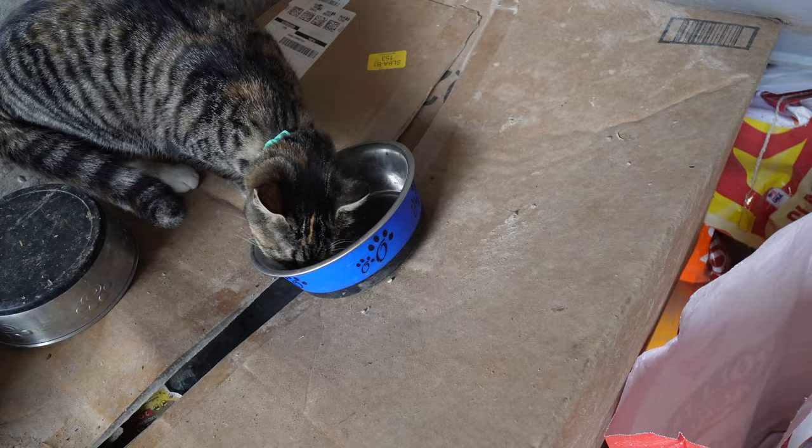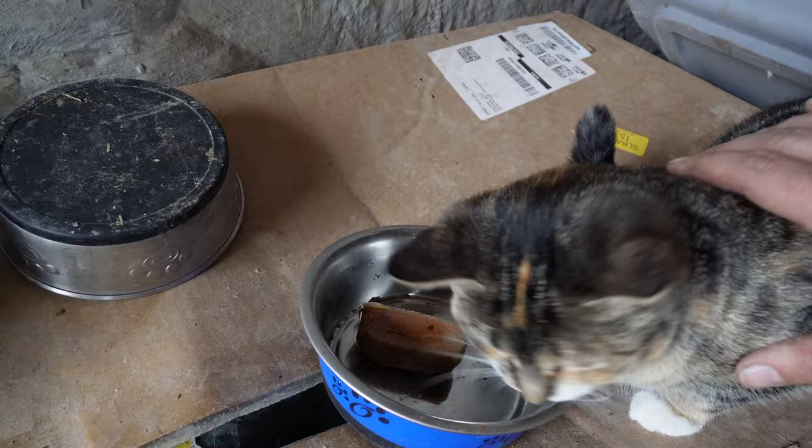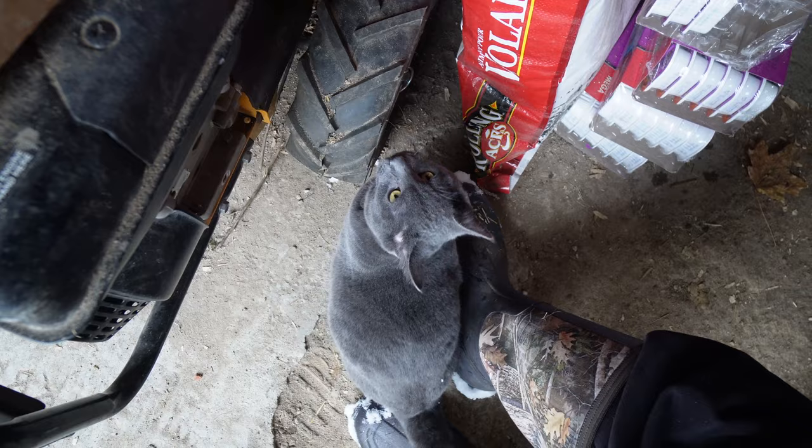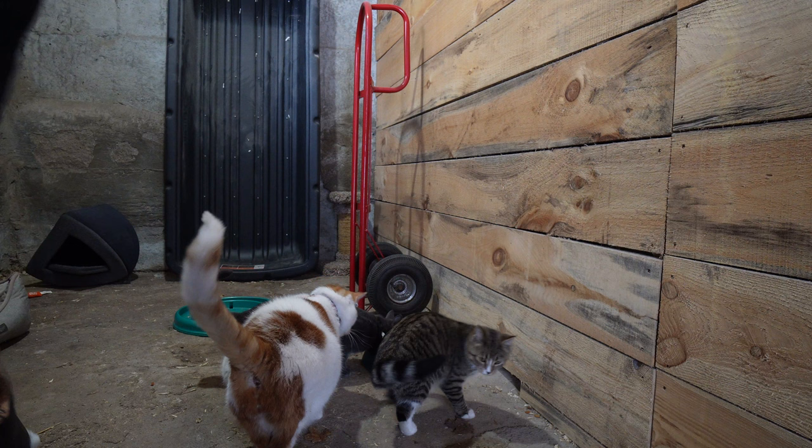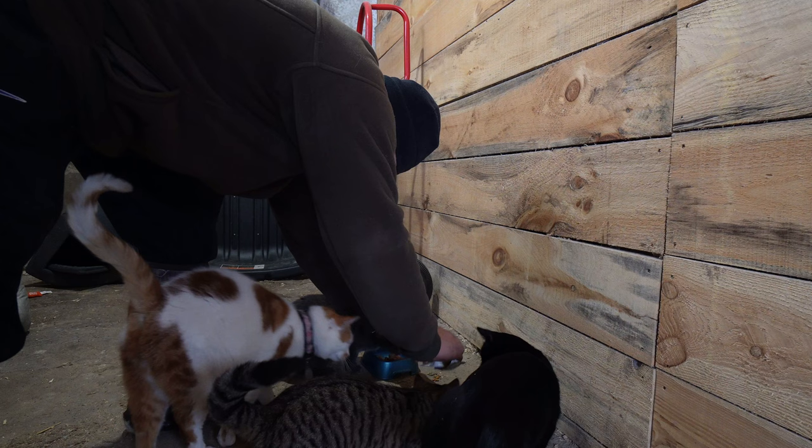Maggie, you want some more? Chunky, I know you want some more. I see you down there. I see ya. You want some more, Chunk? There you go. Fuzzy, you want some? That's for Fuzzy, guys. No. Here, Fuzzy. Eat up.